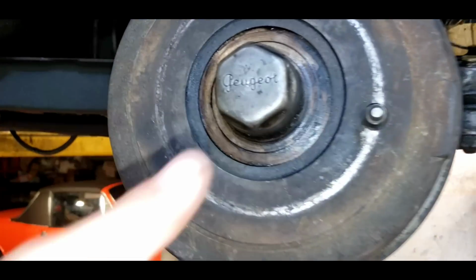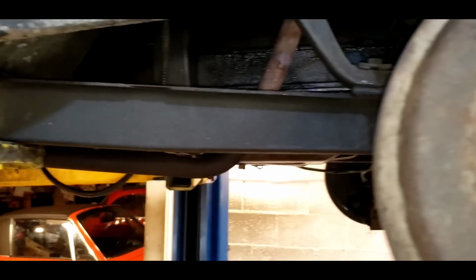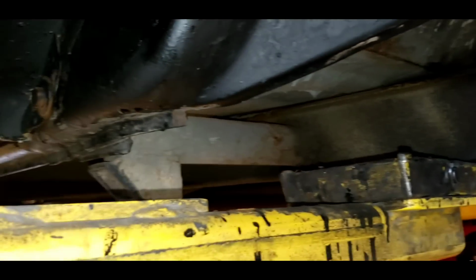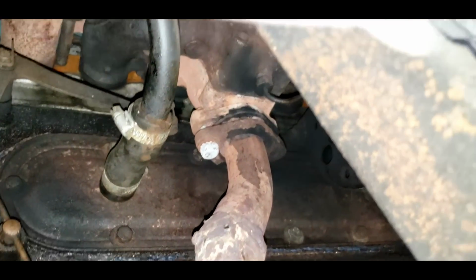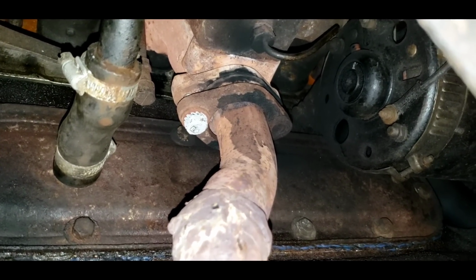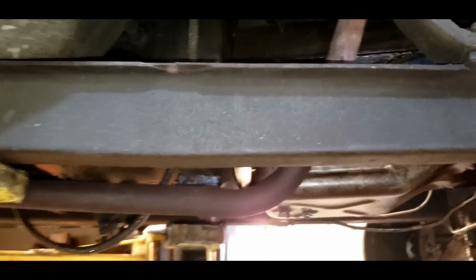Again, the bearing covers are really neatly labeled with Peugeot. Frame appears to be not rusty. Car is not rusty at all, which is fantastic. What a neat old car. I'm looking up the exhaust pipe there. I'm seeing that there's one bolt that's missing from the exhaust manifolds, probably leaking. We've got a lot to do. There's the water drain for the block. Really neat old details on this thing. It appears this car was hand painted.